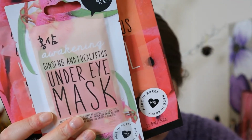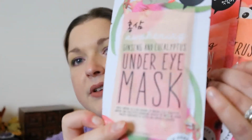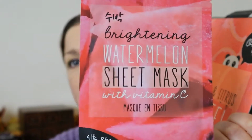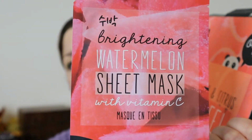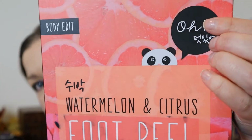Next we've got masks of various types. We've got an under eye mask, this is the Ginseng and Eucalyptus mask. We've got the watermelon sheet mask, which is brightening, and we've got a watermelon and citrus foot peel. So they're all from the brand OK.